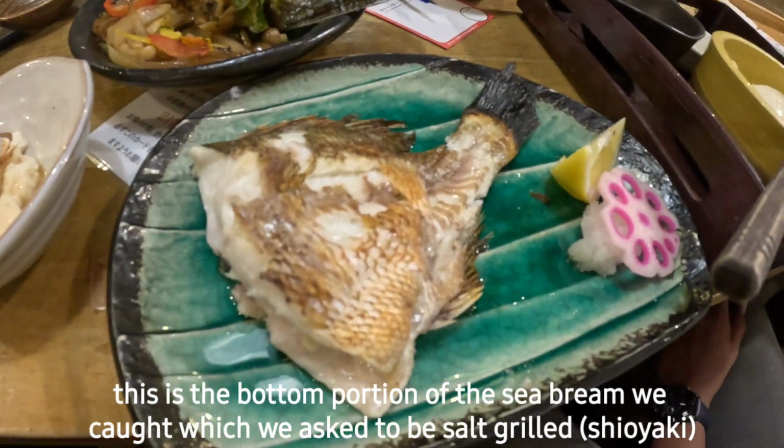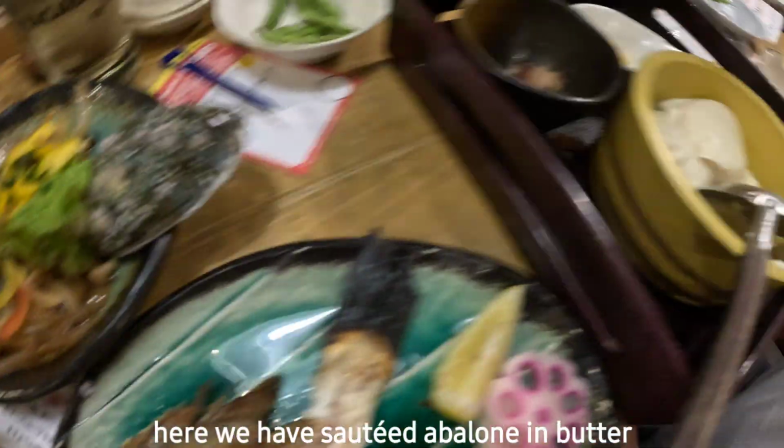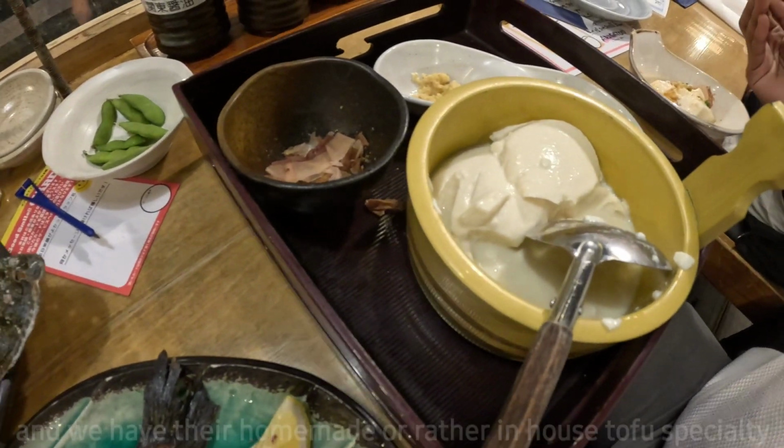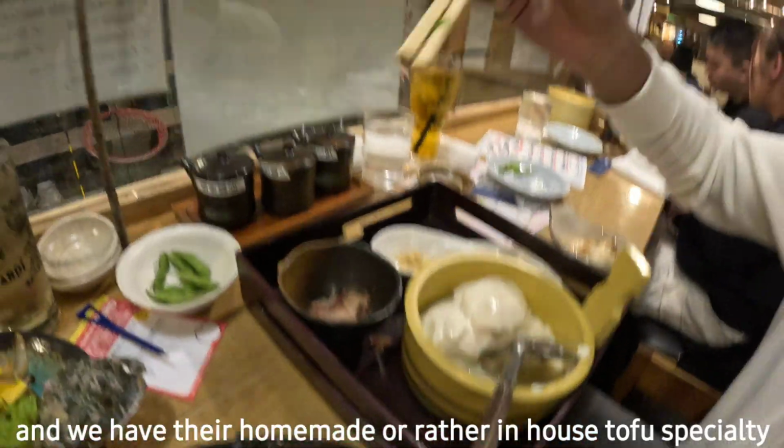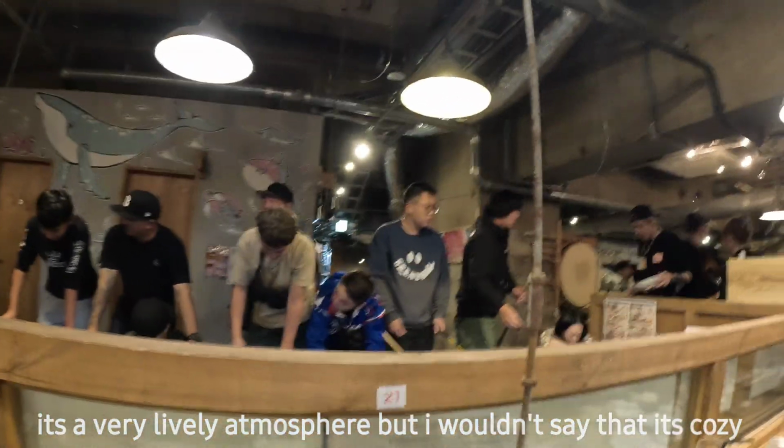And this is the bottom part of the fish, which is shioyaki, or salt grilled. The emblem here is salty in butter. And we have the tofu here, which is their own specialty in this area. Overall, a very cozy and lively environment to catch.